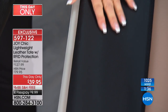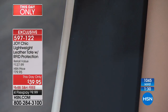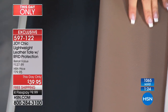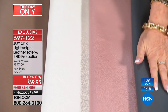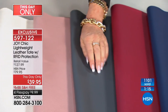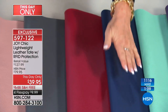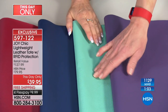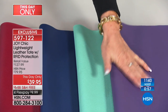This leather is absolutely gorgeous. It's yummy, the same texture, everything. Leather for life, drum dyed. Here we go. There's your beautiful black, your gorgeous taupe, your white, that blush, London gray, which is absolutely good, and then that berry. Navy has its moment now. And that mint, this is a tote almost gone. At this price, get a color you normally might not get as well. And that purple, don't make no mistake.